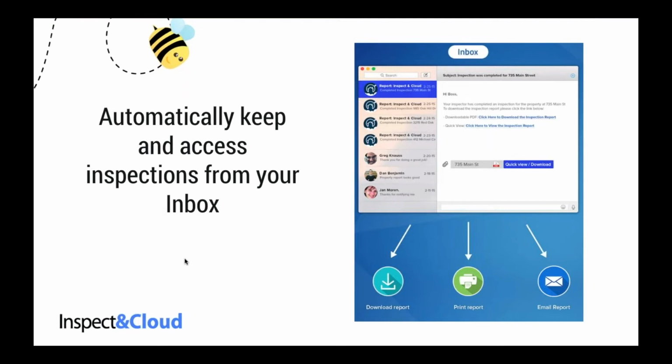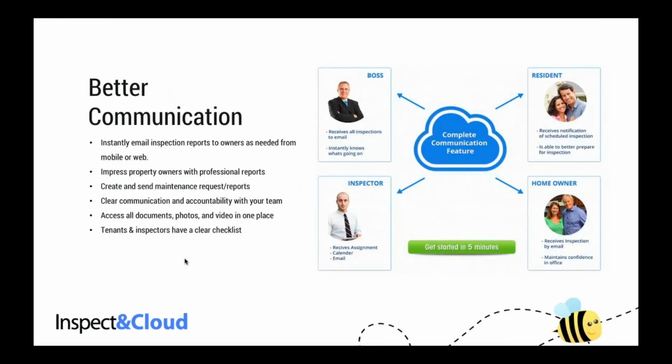When we talk to property managers about what is the tool that they use most often, it's still email. People are in their inbox more than anything. They have access to it on their phone, desktop, and they just are comfortable with it. And so if that's you, you can set Inspecting Cloud to just have all of these reports come to you, and then there'll be a nice, easy link where you can view this in a web or mobile browser or download a PDF report so that you, in real time, can see what's happening with your entire property portfolio.